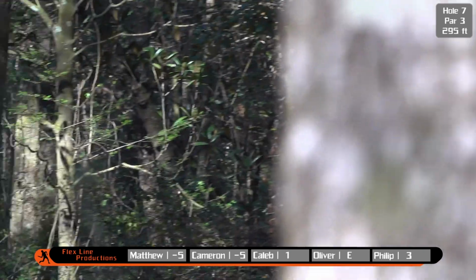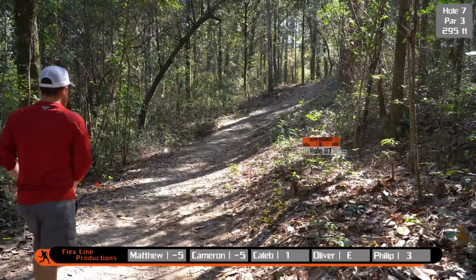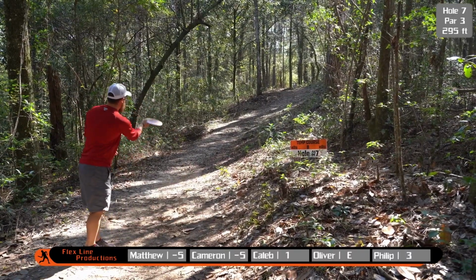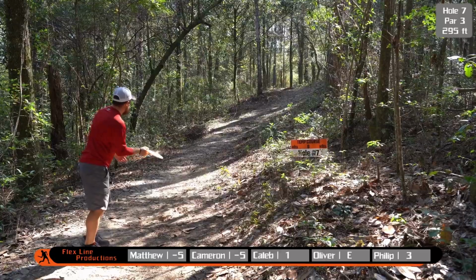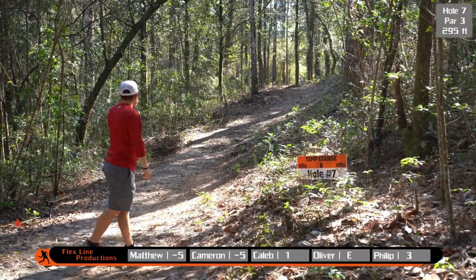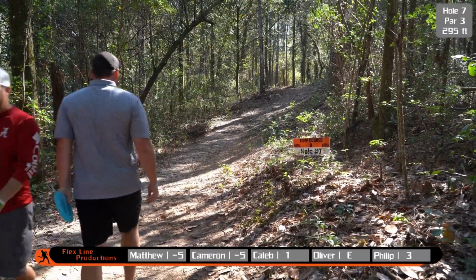Oliver hit the gap perfectly. I think it kept turning a little longer than he wanted. Yeah, he cooked it. He's also got a solid forehand, too. Very well-rounded player. Ooh. Not a good kick. He's going to be scrambling for par.